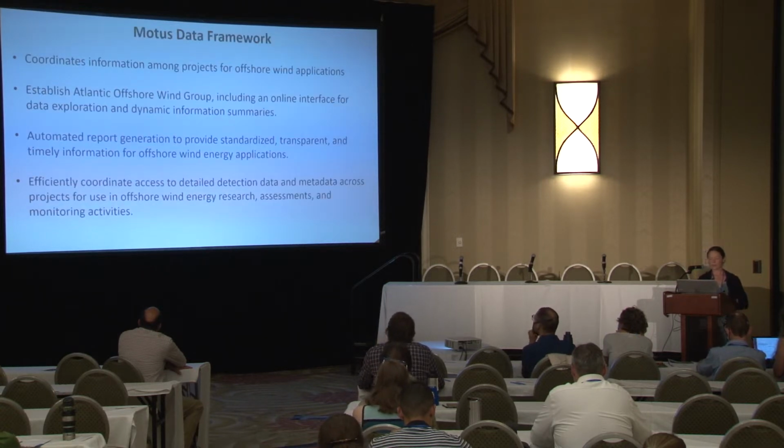In addition, project co-leads from Birds Canada developed a data framework within Motus to coordinate information among offshore Motus projects. The data framework established an Atlantic offshore wind group within Motus that includes an online interface for data exploration and dynamic summaries of station and tag data.